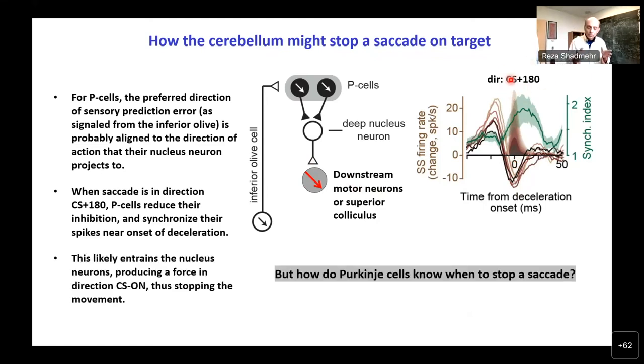So we now have a mechanism to see that this suppression, coinciding with this synchrony, is producing an event that says, stop my movement. It's sending a command that says produce force in direction CS on, which is opposite to the direction of the saccade. Therefore, we think that's how the movement stops.